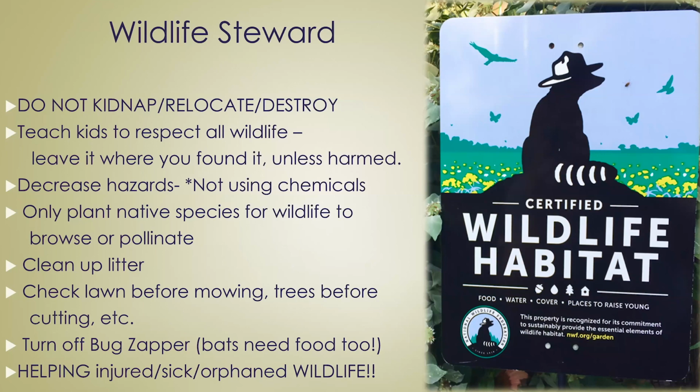Checking your lawn or your trees before you cut or mow. You're preventing hitting a bunny's nest or hitting a turtle or a snake. If you've got an arborist coming out to do tree work, we understand that people have trees that need to be managed, because it's dead and we don't want it to fall on your house for safety reasons. But a good arborist is going to check that tree before cutting it down to make sure there are no raccoons or squirrels in there. We've definitely had calls where chainsaws have hit these babies or even their moms, and they need to come into care. But a good arborist will be mindful of that.